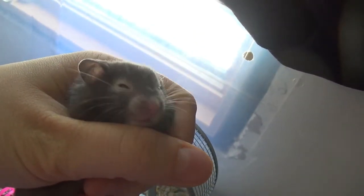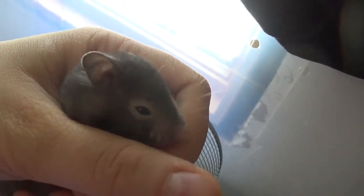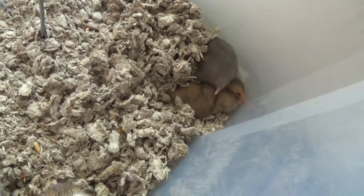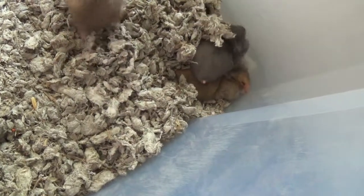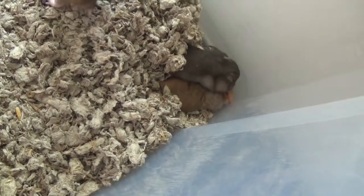where if you look at her whiskers, which makes me wonder if she's carrying the Rex gene. You see how her whiskers are kind of curving? They're not quite curly, but they're kind of curly. It makes me wonder if some of these hamsters are carrying what's called the Rex gene, which I'm assuming would have been from Coco, because she kind of has that going on for her.